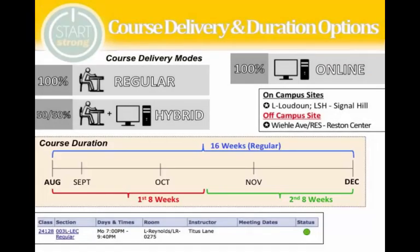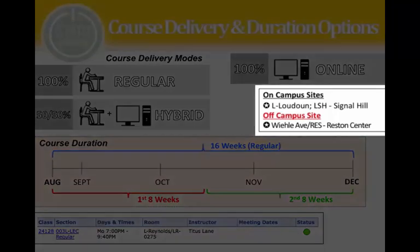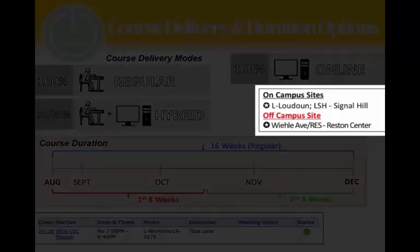When you begin registering for classes, it is important to note that courses showing a location of L are considered courses offered at the Loudoun campus. Also, courses displaying a location of LSH, Signal Hill, are part of the Loudoun campus and are located directly across Potomac View Road from the main Loudoun campus on the third floor of the Signal Hill building.